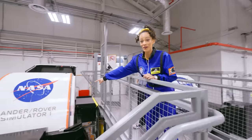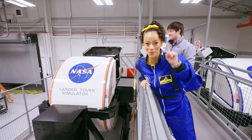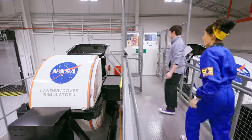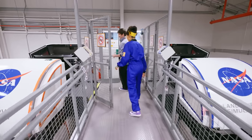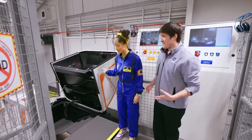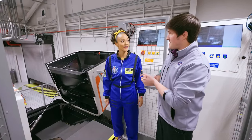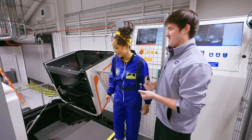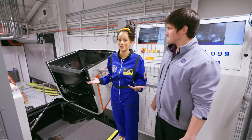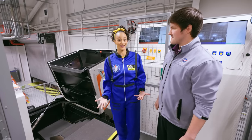Whoa. Look over there. It says Lander Rover Simulator 1. That's so cool. Yeah. So over here, we have a really amazing simulator. This is gonna show you how you're gonna fly to Mars, how you're gonna land on Mars, and then how you're gonna drive on Mars. That's amazing. And remember, it's a simulation, so it's not real, but it's gonna make me feel like I'm really traveling to Mars.